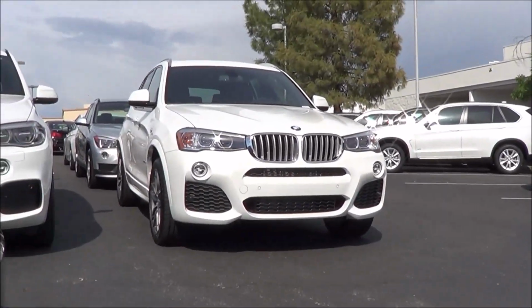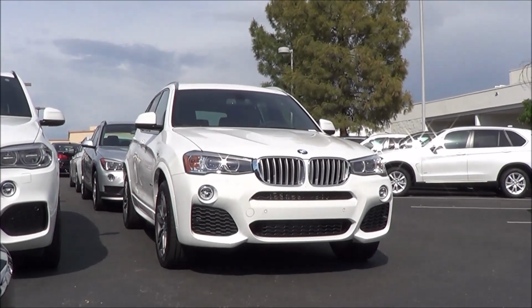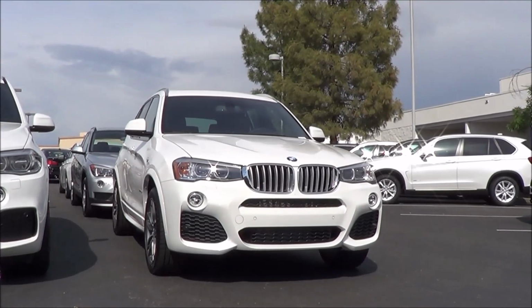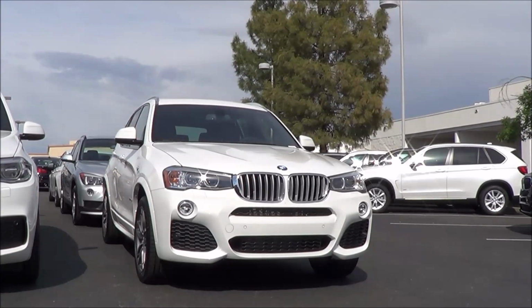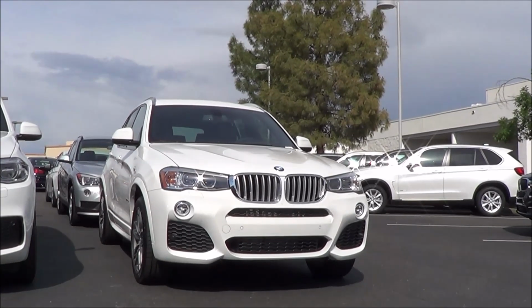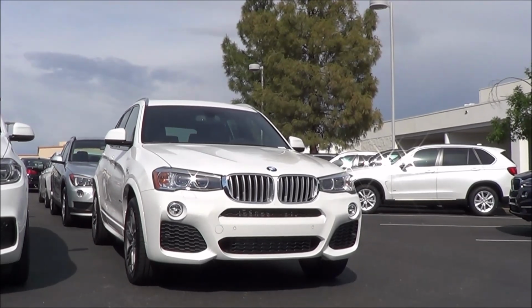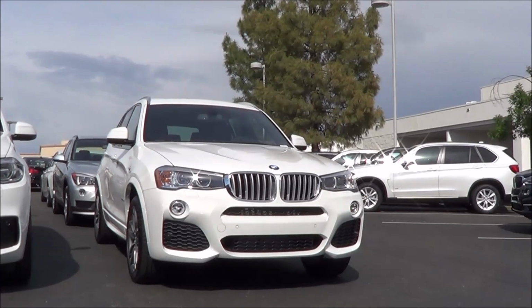So the 2016 BMW X3 is certainly one of the top choices in the class for a compact luxury crossover. With its very nimble and capable handling, its potent engine lineup, as well as its very spacious and very comfortable interior and many options available, it's just certainly one of the best choices. However, if you are on a budget, this may not be the best choice.